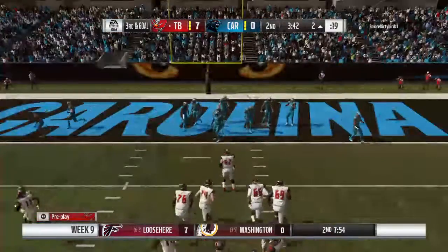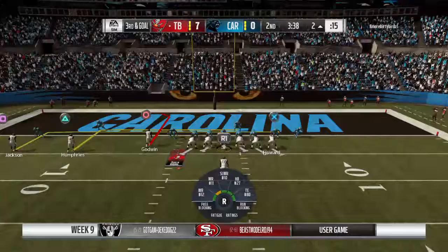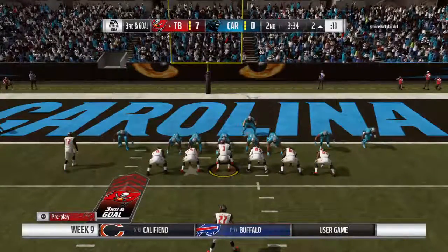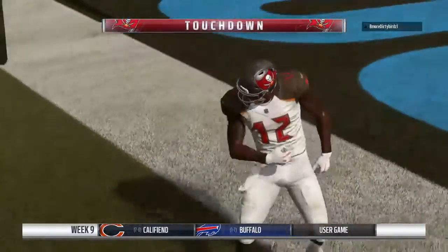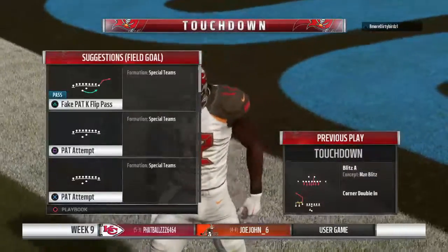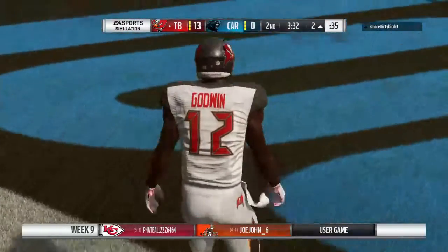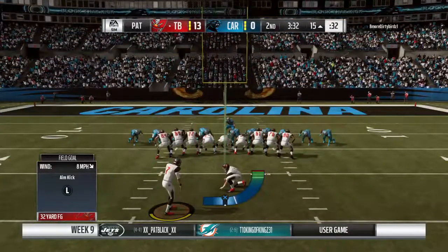This Carolina defense looking to keep him out of the end zone once more. 3rd and goal. Jameis to throw it. And he pulls it in for the Buccaneer touchdown. As his guys are in for 6. And the Bucs are going to add on to their lead.